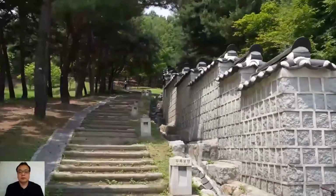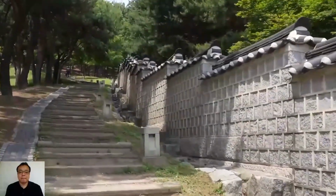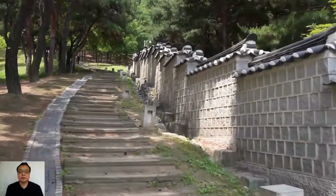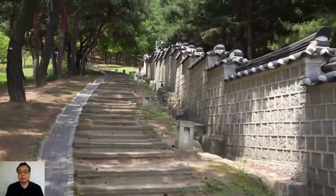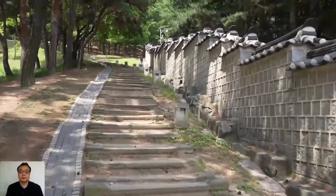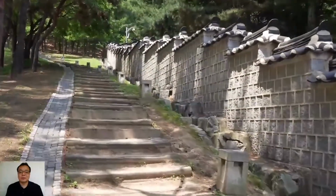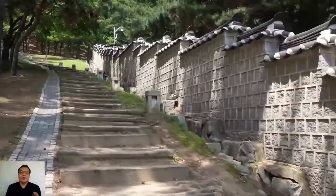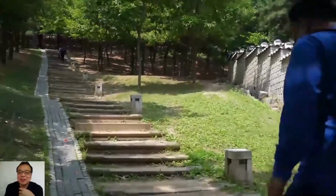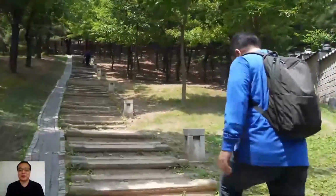It should take around 20 to 30 minutes, so you can enjoy the view. Before going to the Western Command Post, we'll drop by King Jeongjo's statue. We will see the statue of King Jeongjo, and then we will go to the Command Post. On that day it was very hot. I can feel that I'm getting tired even now on the video.